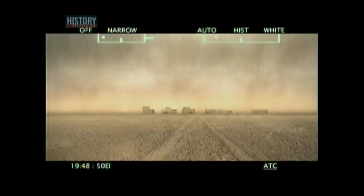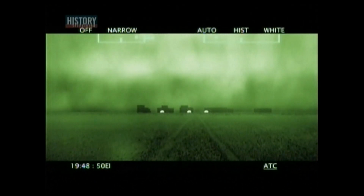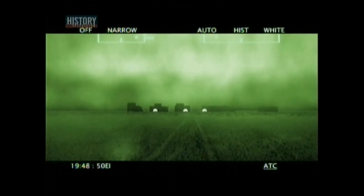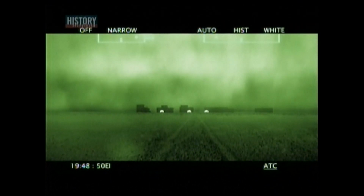But the Abrams is up to the job. It has a thermal imaging system that can identify the heat signatures of potential targets, even in the worst conditions. So we're moving in this very limited visibility. And we begin to identify some hot spots.